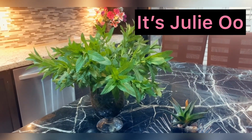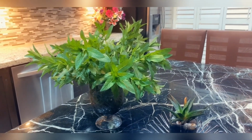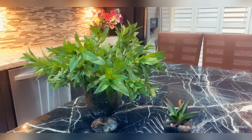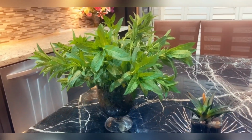Hi everyone, it's Julio, and today I'm showing you what I'm calling my edible arrangement. So these are mint that I picked up from my garden in the backyard. I have so much mint growing, so it's my favorite scent. It just makes the whole house smell like mint, and it smells amazing.